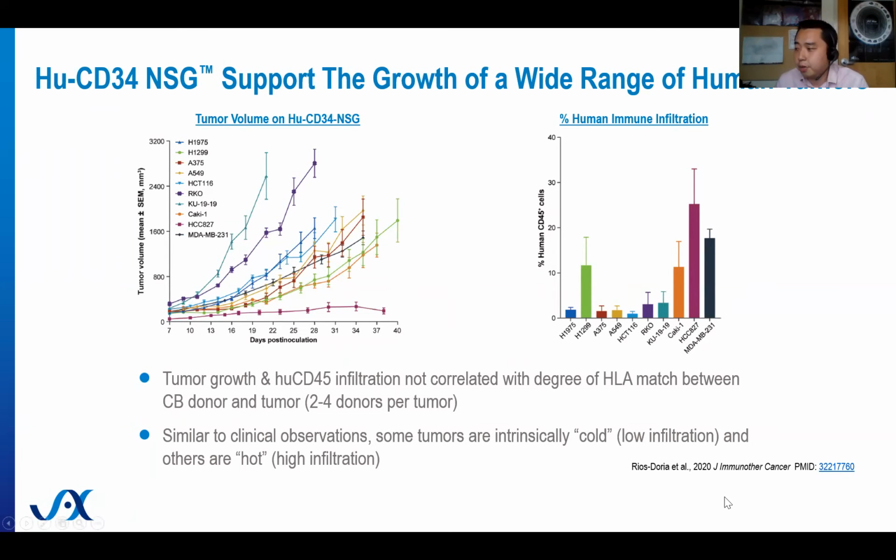And in this particular paper published in 2020, these researcher groups actually took the NSG humanized mice. They put a wide range of human cancer cell line derived xenografts into the mice. And what you see here from the left is that those different tumors can be engrafted and will be growing at very different growth rates, as you can see here. Another observation from the slide is that you will see some tumors that are intrinsically cold, with a very low infiltration of immune cells. And some tumors, such as the HCC827, MB231, have high infiltration.